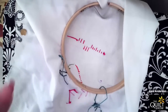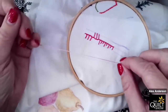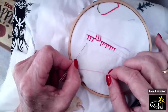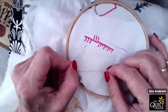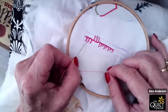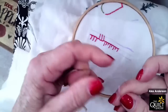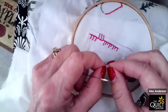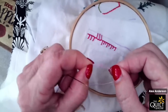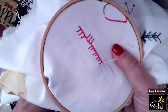All right, what would I do here? I could come in the other way and go like this with this light pink. So it's kind of going into each other, right? Or what I might do are more French knots. I love my French knots. Okay, what if I did French knots up here?